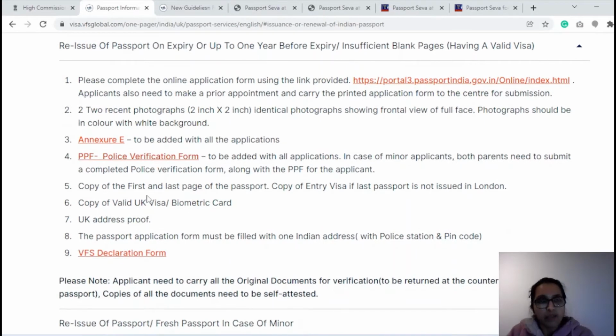Then the supporting documentation includes copies of the first and last page of the passport. You do have to carry the passport with you. The passport and the BRP card, you need the originals. Along with the copies of the first and last page of the passport, a copy of the entry visa is also required. That's the visa stamped on your passport from the first time you entered. The copy of the biometric card is also required.